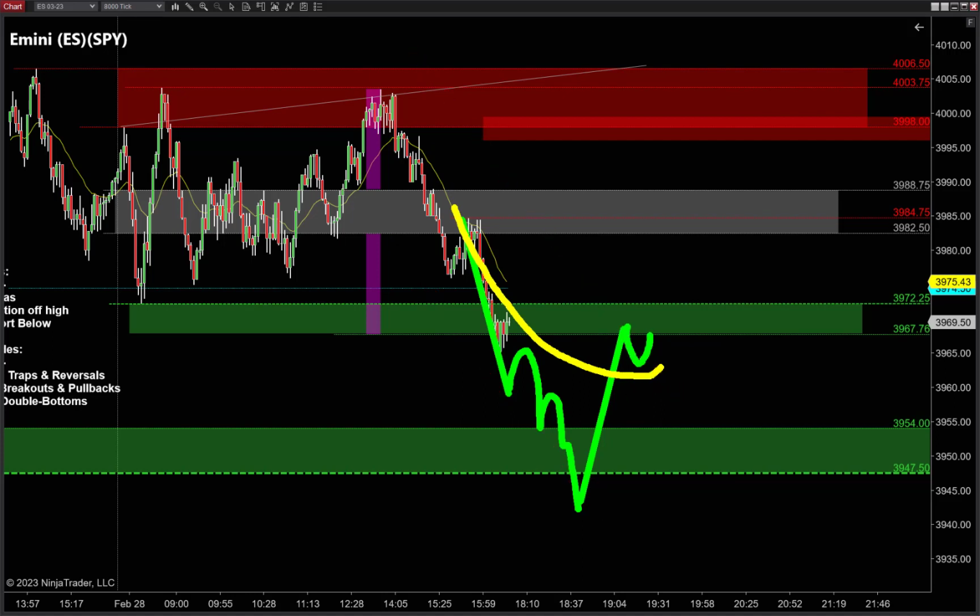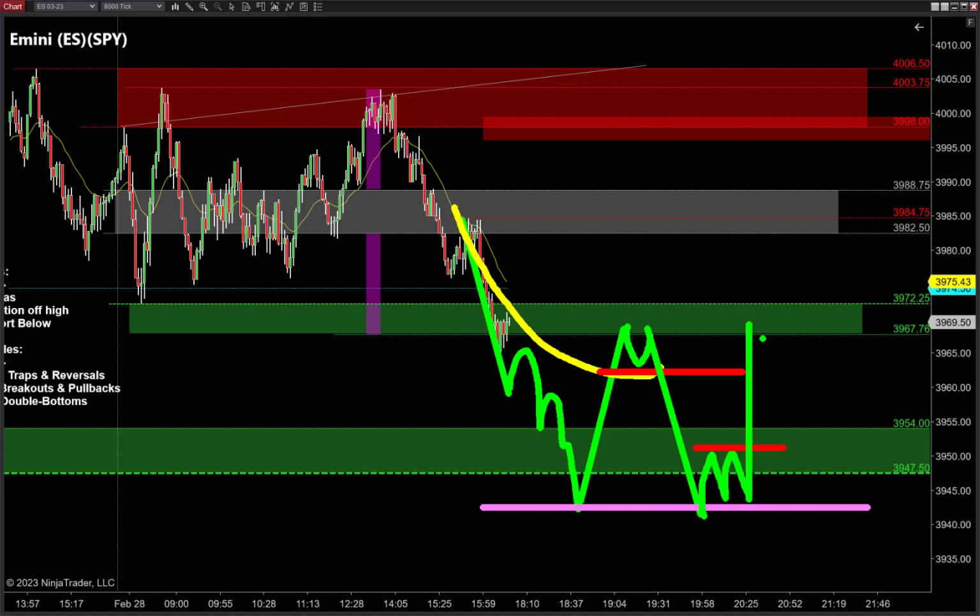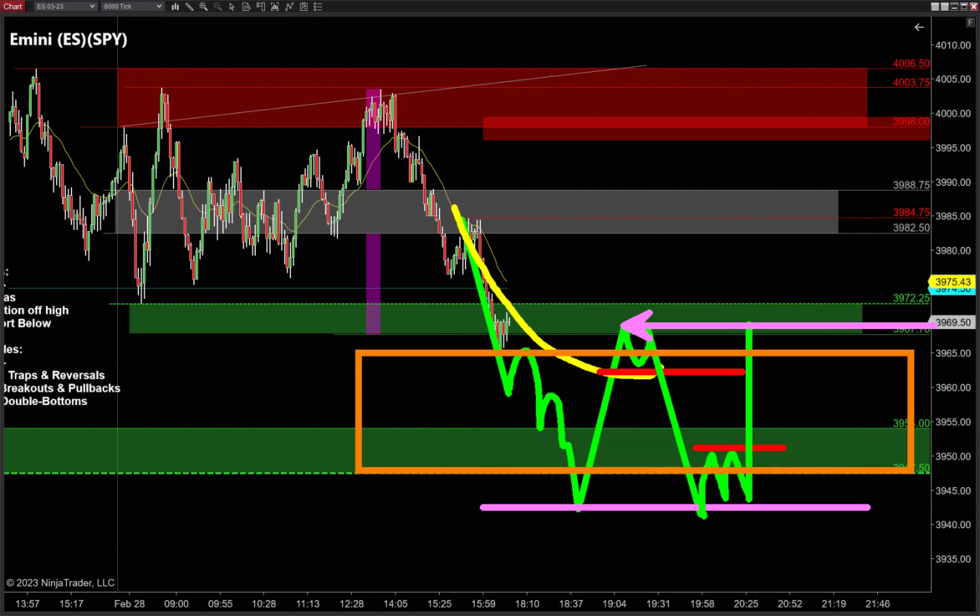You trap the buyers in, you short that sucker back down to retest the low. They take out that low. The bears get caught chasing. They get stopped out. We squeeze back up. We take out this high right here, and now we begin to create a range. Does that make sense? It's a bear market now into a range.